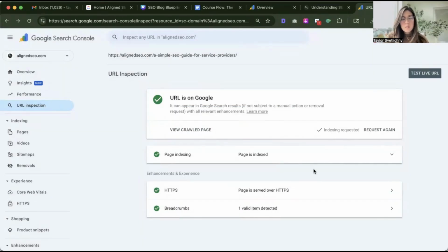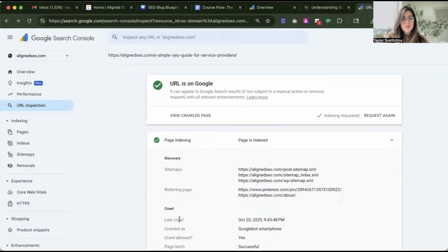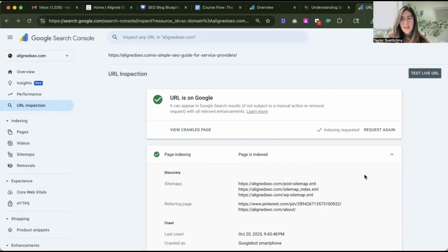If you're updating an old blog post or just updating a page and wanting to submit it again, you'll see the same thing that I'm seeing here, which is URL is on Google. You can even click this downward arrow here and see when the page was last crawled or looked at by the Googlebot. And if it's been a while, then you can request indexing. But if it says request again, just give it a couple of days or weeks before you request it. That way you don't get an error.